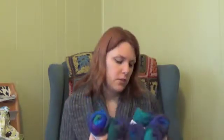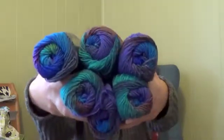So, my Christmas present this year, there is 6 skeins of Noro Kureyon, in colorway 40, so it is a worsted weight, and I got 6. Isn't it pretty?